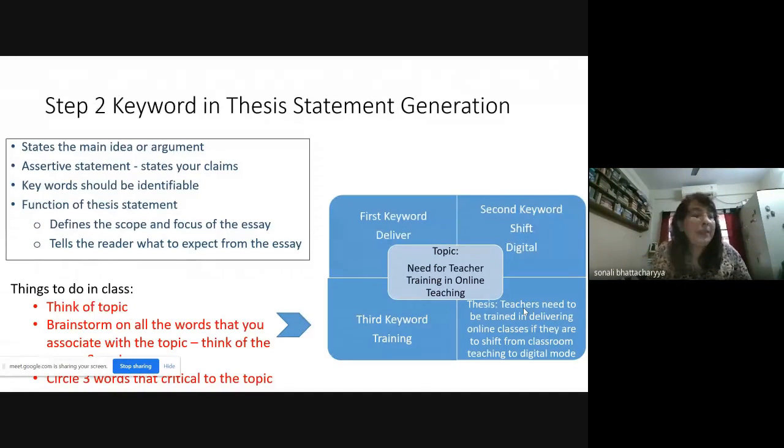Now, what comes next is the keyword generation. When you are about to create a thesis statement, now that's important. The thesis statement is not the same as the topic sentence, okay? Let's get this very clear. The thesis statement and the topic sentence, they are two different things.